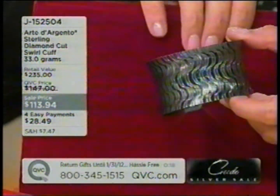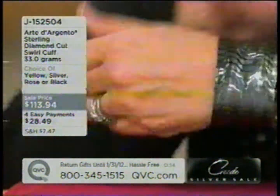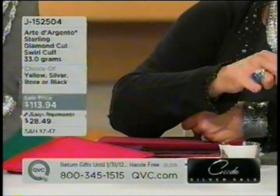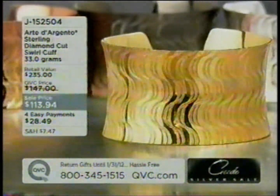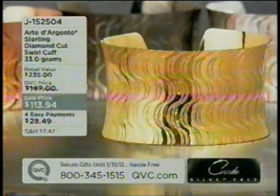So stay on the line. 33 grams of silver, really great piece, really fits nice, comfortable, easy, looks good. So all we have left now are the 18 karat yellow gold plated, and only a few dozen. And then we have the black rhodium, only 150 of those left. We started with 1,000, J152504.